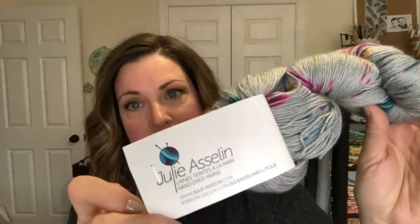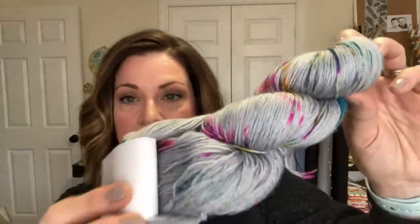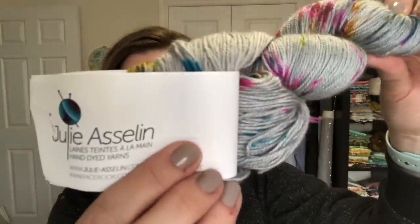She sent me a sweet Christmas package this year that included this Julie Esslin yarn, which is in the color Pixel, and the base is, let's see, it's a 90% superwash merino and 10% silk. Oh, it's so pretty. It's the Lazoo fingering. Beautiful. Thank you so much, Andrea.